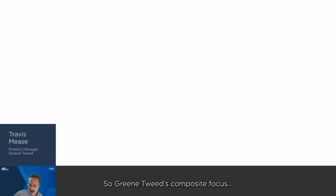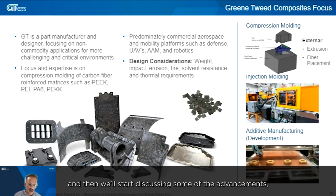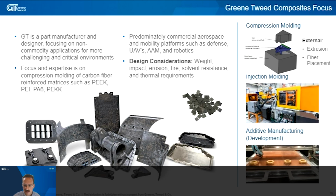So Green Tweet's composite focus, again, I want to lay the groundwork a little bit for what we're doing with discontinuous long fiber, and then we'll start discussing some of the advancements, some of the automation, some of the hybrid capabilities that we're developing. So some of the fun stuff that really hasn't been made too public yet. So I'm excited to have the opportunity to discuss it.